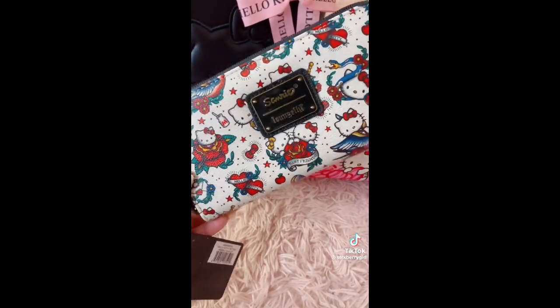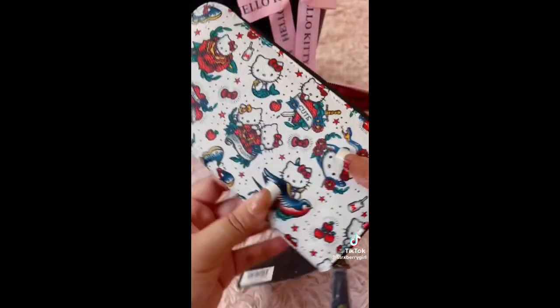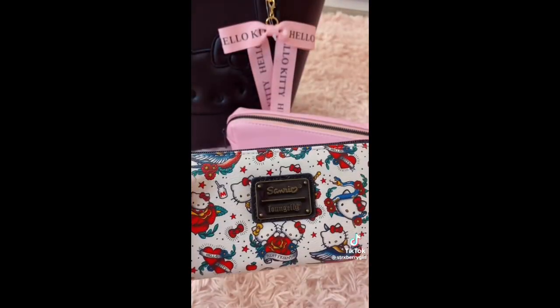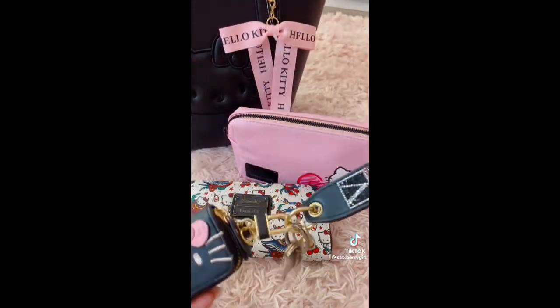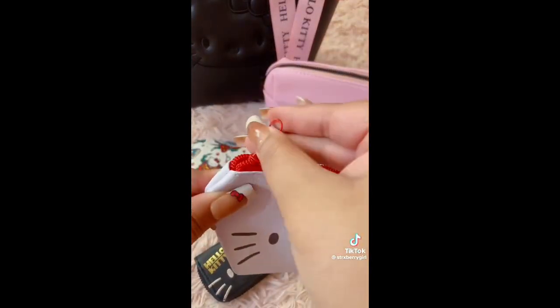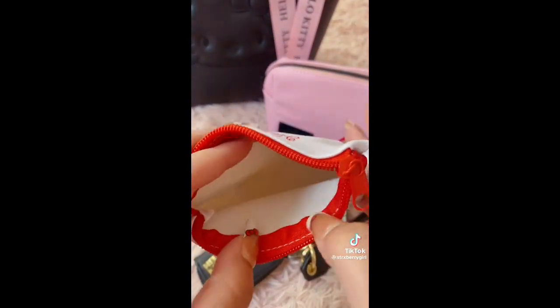For a wallet this time, we're gonna go with one that I've been wanting to use. Let's go ahead and fill this out. Alright, she's all packed up. Using the same key holder and keychain. In this pouch here, we're gonna put some mints and candies.